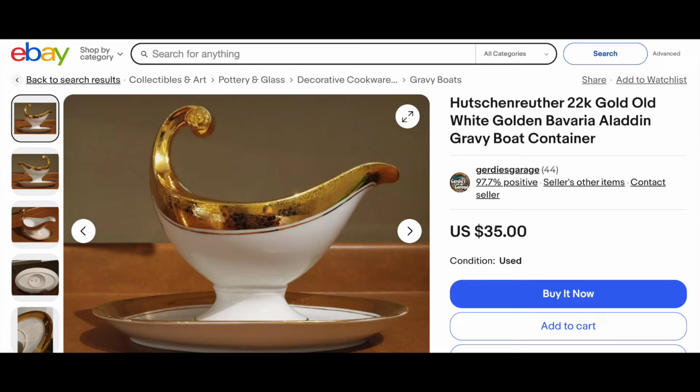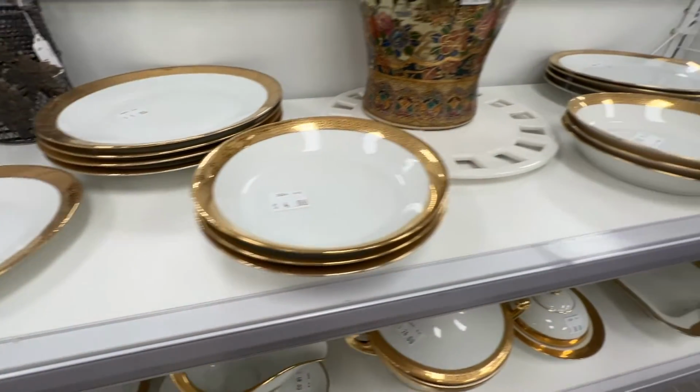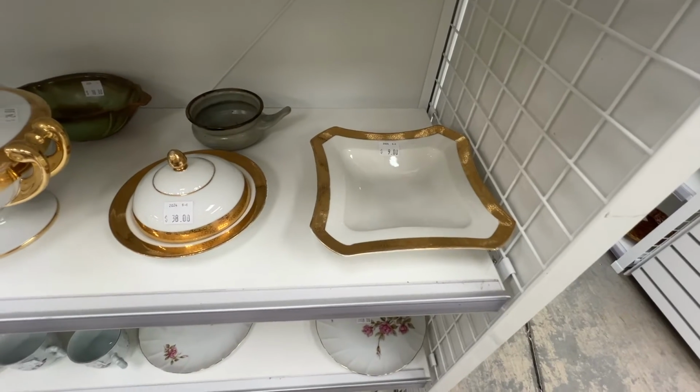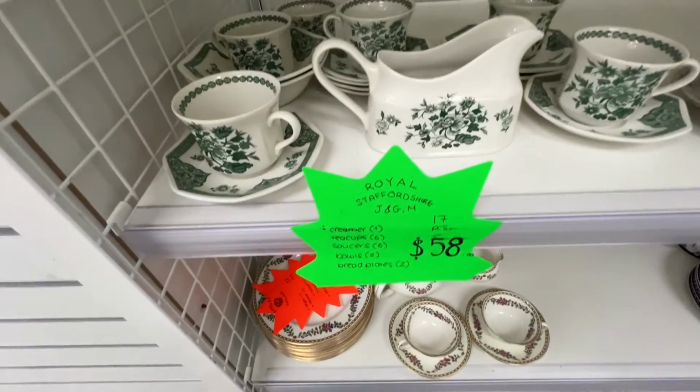It's a beautiful set. There are collectors out there that go for this stuff, but I know a lot of people don't want fine china anymore. That's just the way it is. I think these are great for parties and things like that. And I know a lot of people are doing tea parties now for bridal showers and baby showers. So places like this, thrift stores, are great for this.